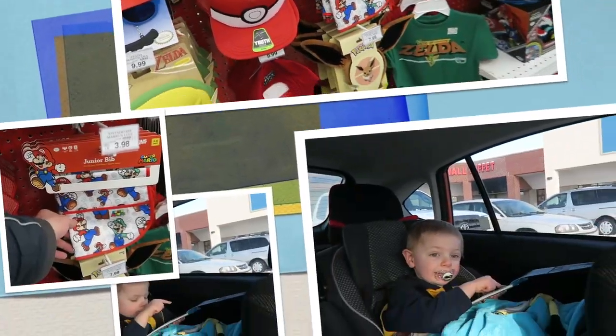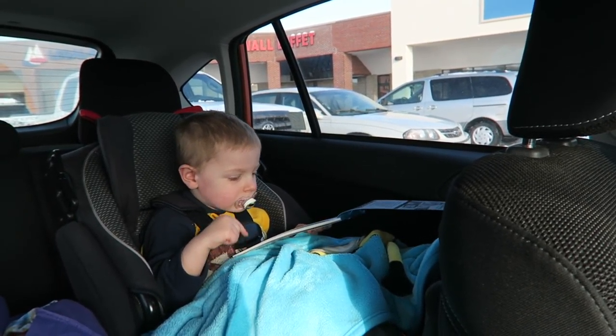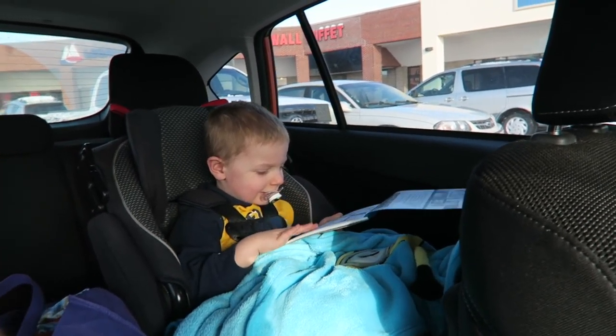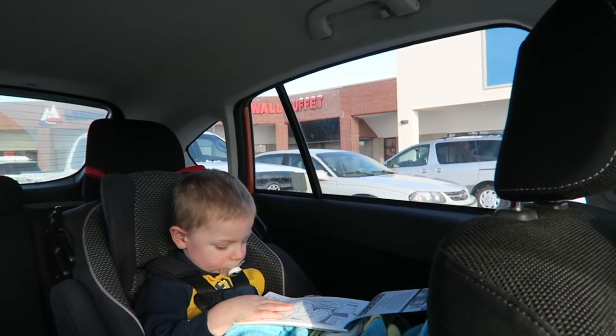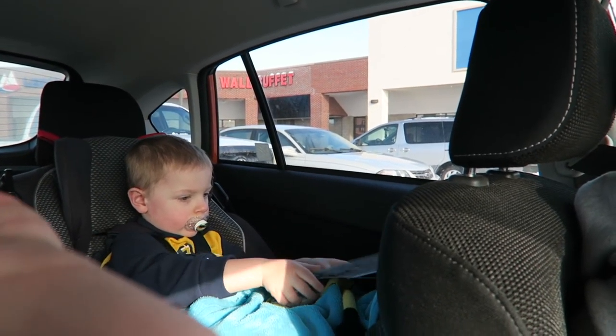Teagan got a new Find It book in the store, and a new bedtime story book, and a couple Trolls blind bags. We didn't really buy anything today. It was all for Teagan. He's spoiled. He loves Find It, like I Spy type things, and he's really good at it.